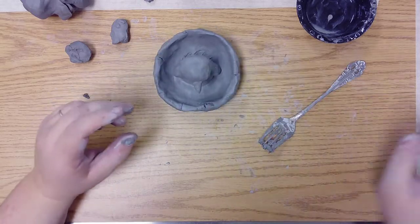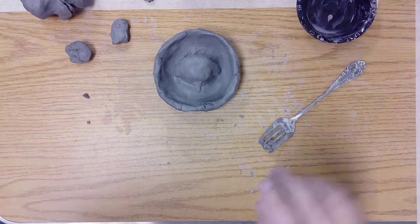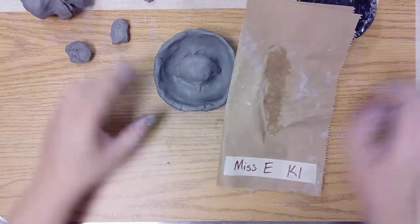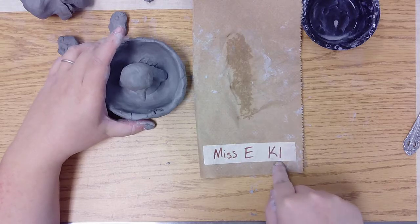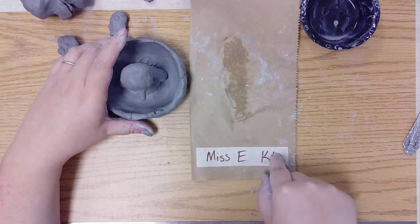So the next time you guys come in, we're going to build that in one class, and then I'm going to hand you a paper towel. That paper towel will have a piece of tape on it. On that piece of tape, you're going to write your name and your class code. So instead of kindergarten, you might be first grade, so you might be 1A, 1B, 1C, 1D.